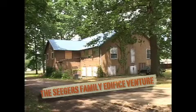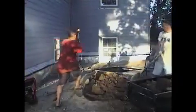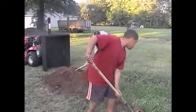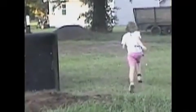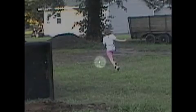Previously on the Seegers Family Edifice Venture. Things really were slow on the progress of our project as we waited for our building permits, but we still moved forward. While waiting for the permits, we moved some dirt from the building to fill in a few ruts, which shagged a few rabbits out and gave Gwen the opportunity to show her super kid speed as she chased one out of the yard.